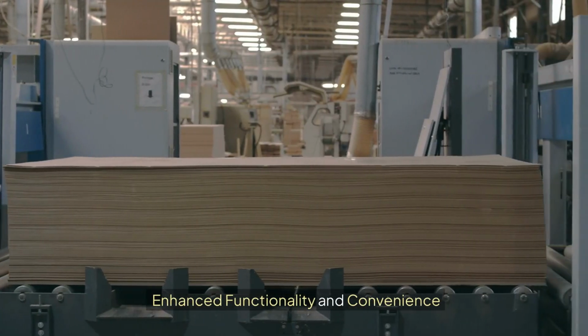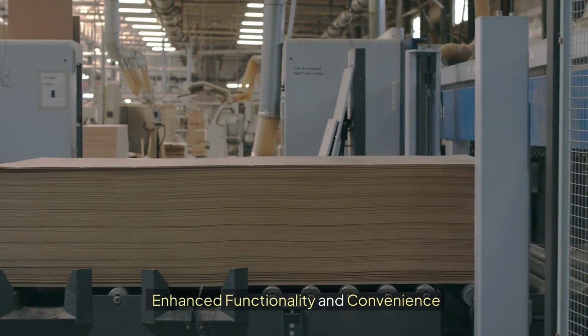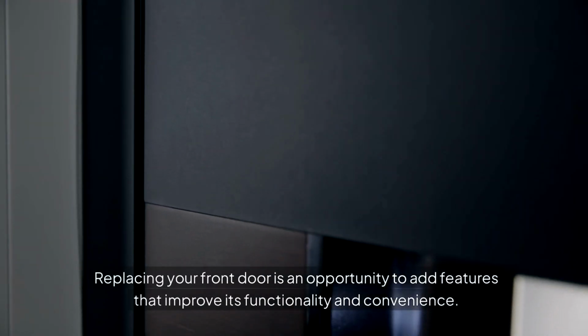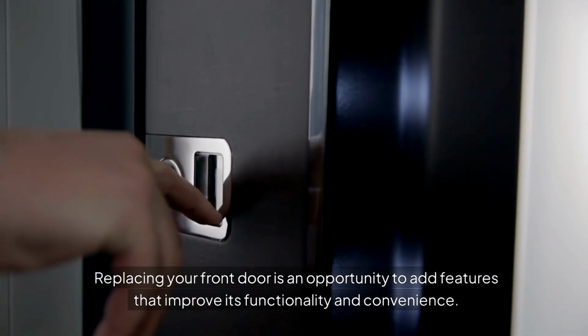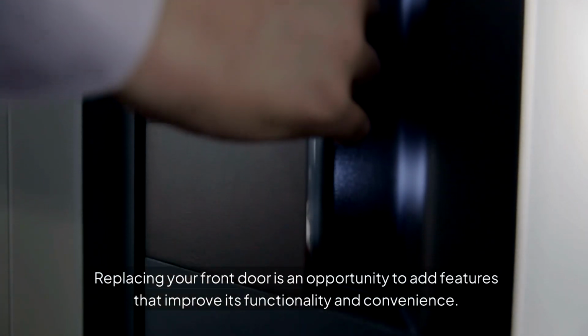Enhanced functionality and convenience. Replacing your front door is an opportunity to add features that improve its functionality and convenience. Modern upgrades to consider.